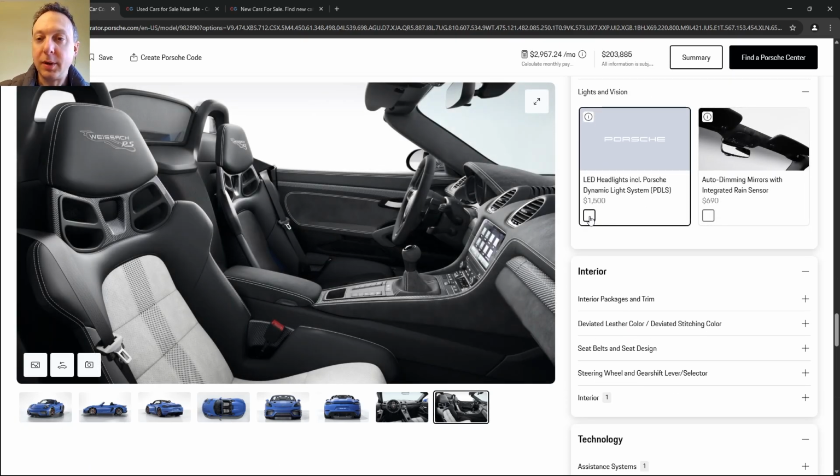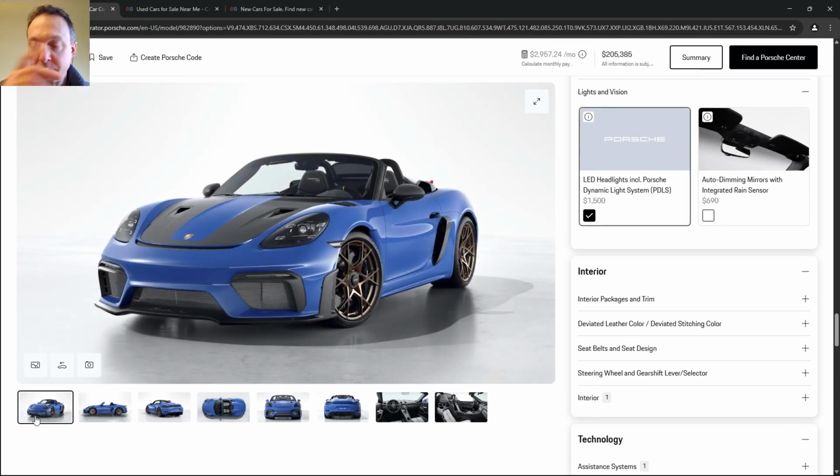Now lights. Okay, we're going to go with the PDLS. So PDLS, I like the lights to start off. I like them. But also, they're one of the things where it is very evident the level of your spec, like from a distance. Anyone can tell, because you can see that the PDLS has those 4 daytime running lights, and the regular lights don't. It means that someone can see as you're coming, oh, that's a low spec car, or oh, okay, that person spec'd their car out all right.